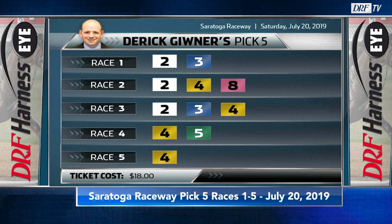In the first leg, I went with numbers 2 and 3, Save Me a Dance and Genius Man. Save Me a Dance looks like the clear one to beat in this field, coming out of the Shepherd, finishing a good second. Genius Man was facing some tough competition in the Kindergarten. I'm really not sure what to make of him yet, so I'm going to use him on my ticket here.